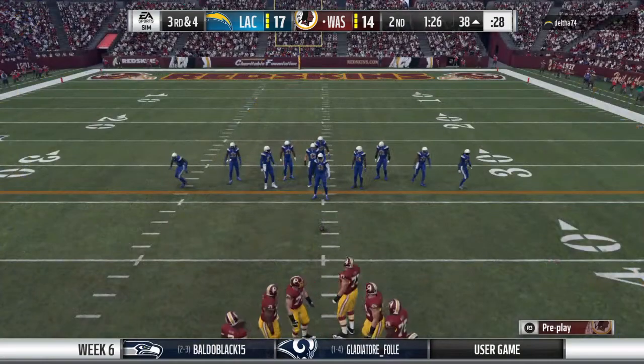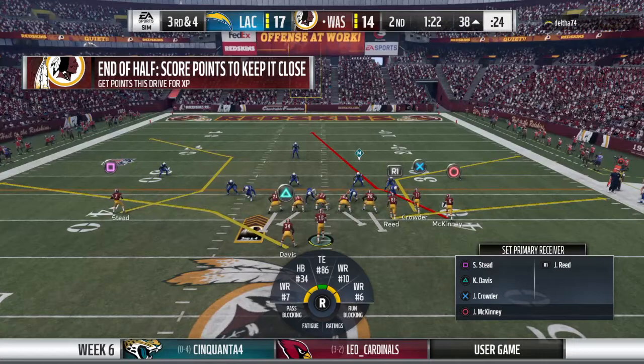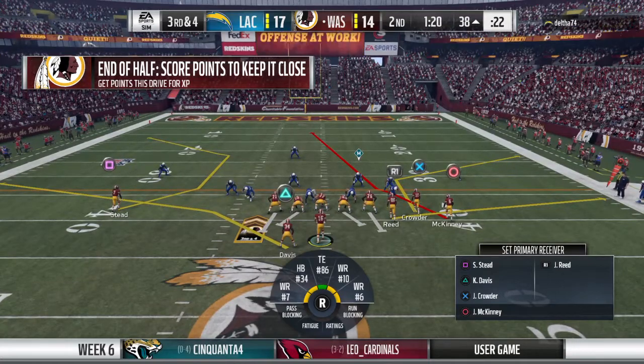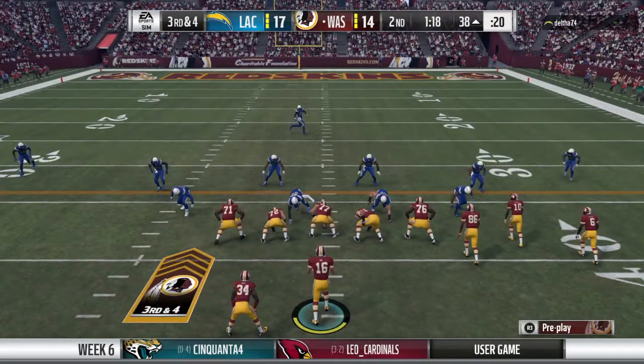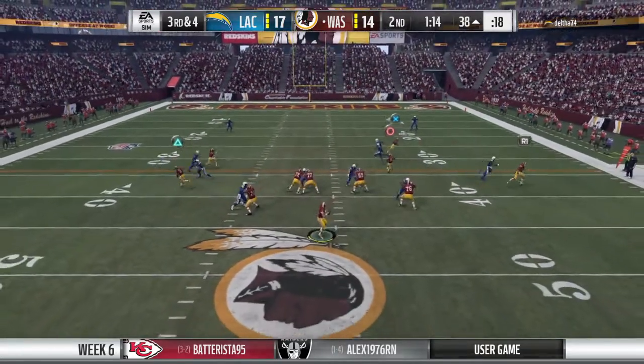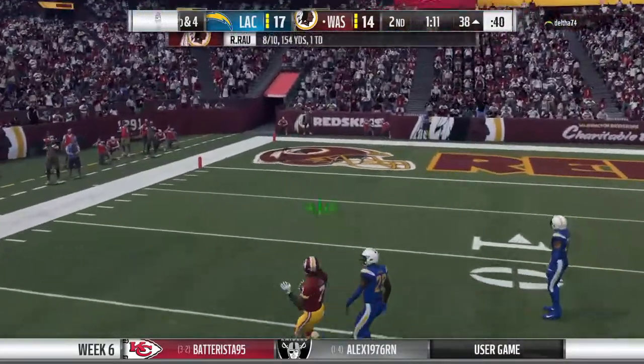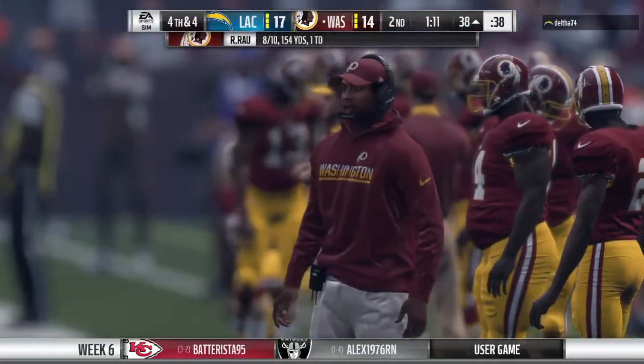An extra defensive back on the field for the Chargers now on 3rd down. Here we go now. Blue 90. They'll drop to throw. And it's incomplete. Took a shot, couldn't connect.